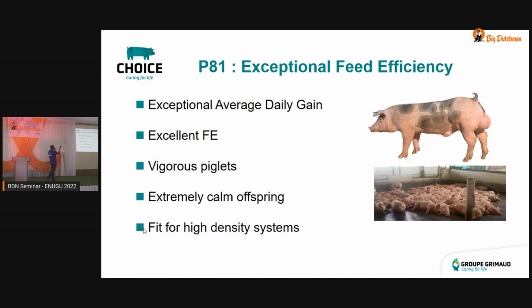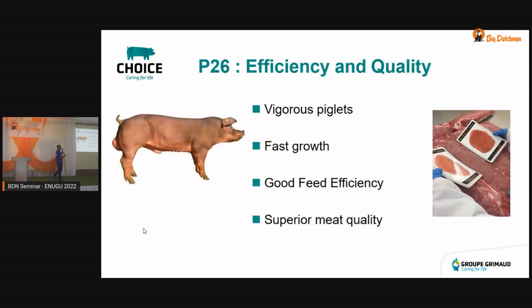The difference between both the P81 and the P26 is that the P81 will give you carcass. You will be getting a minimum of 62% of meat. So if you have a butchery, you should go for this guy. Because you will be getting your value for money. All right? But if you are selling live piglets, you will do the job. They go fast. All right?